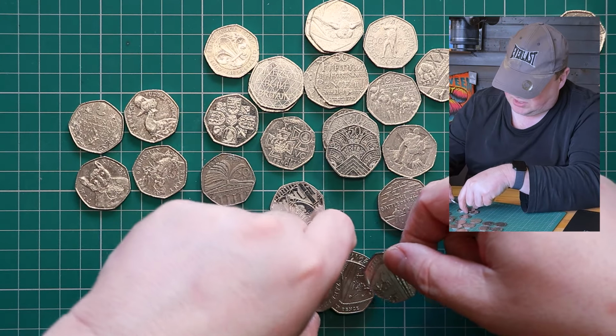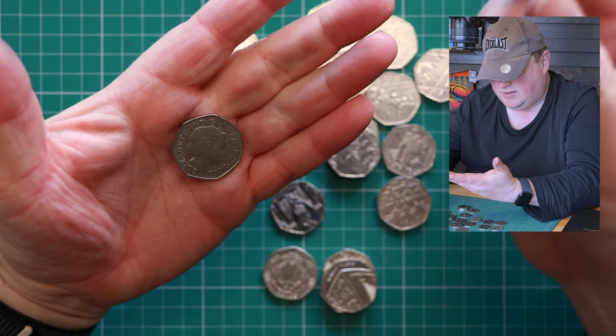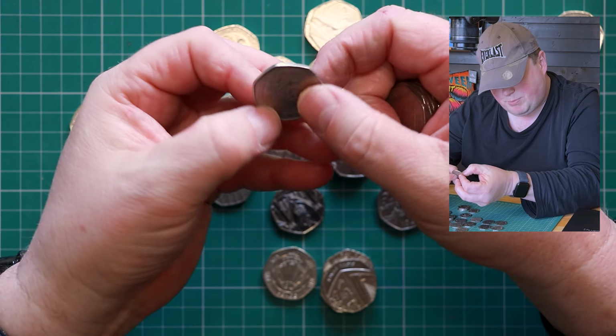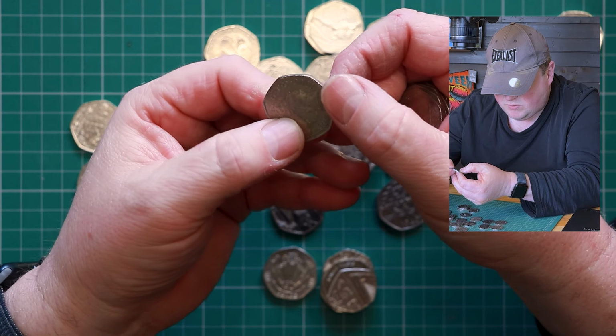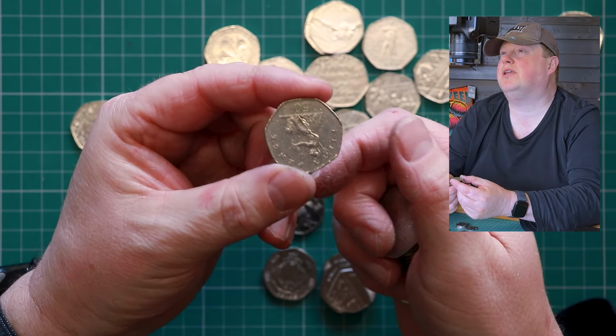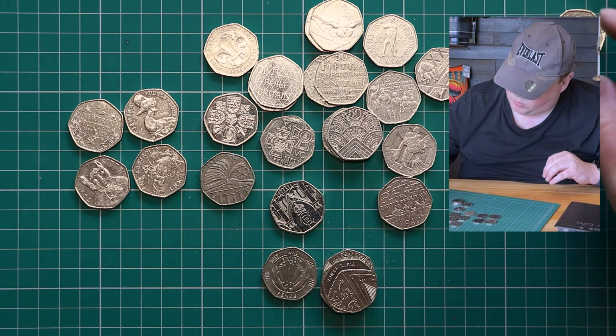Oh, 2020 shield. Not quite the same. Britannia, last one here is a 2001 Britannia. Oh well, never mind. But we have had a great hunt. We have had a great week.